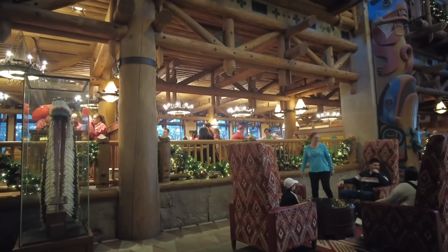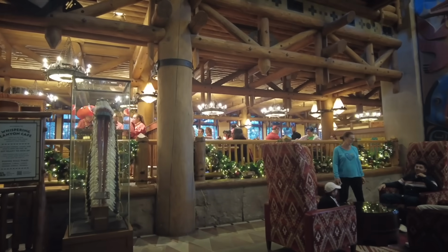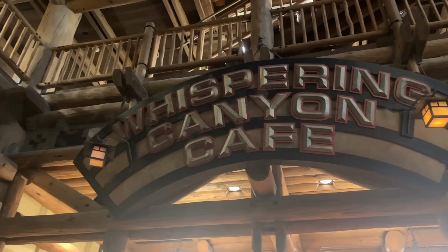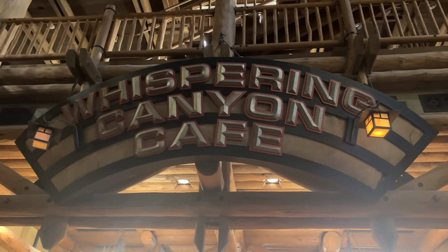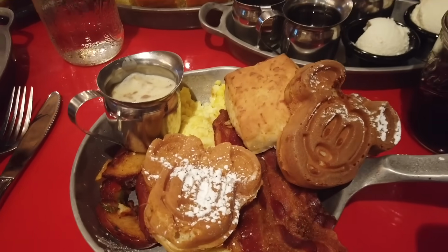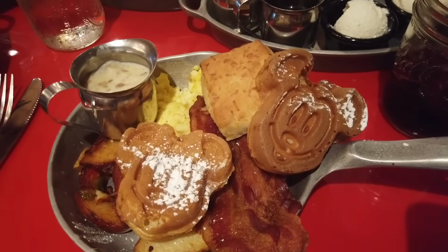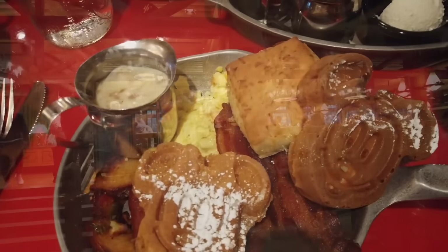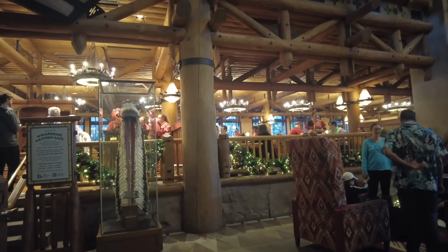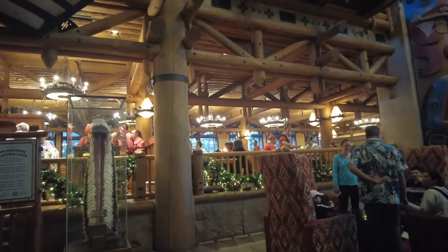Now let's talk about all the different dining options here at the Wilderness Lodge, starting with one of my favorites, Whispering Canyon Cafe. Whispering Canyon Cafe is a table service restaurant located right in the lobby of the Wilderness Lodge. This is where you can round up the whole family for hearty Western fare with all you care to enjoy skillets and shenanigans. That's part of the fun and the shtick of this restaurant, is that the waiters are a little funny. They might make some jokes at your expense, but just have fun, play along. It's part of the vibes here.